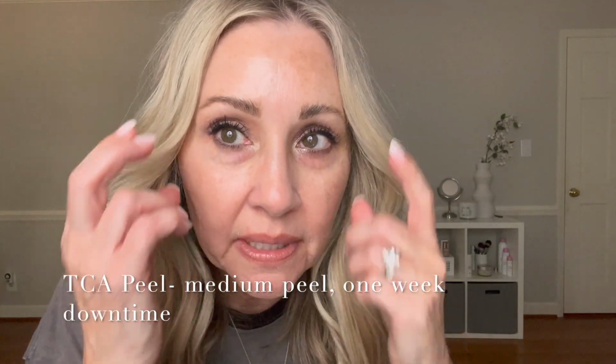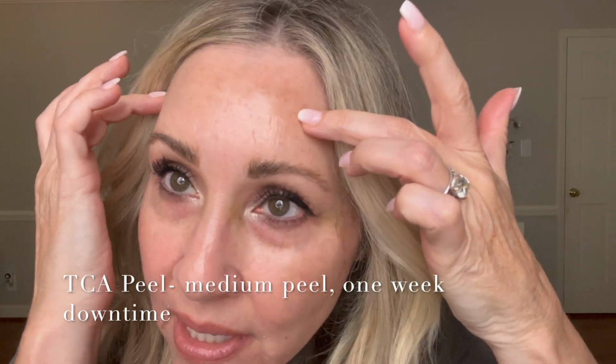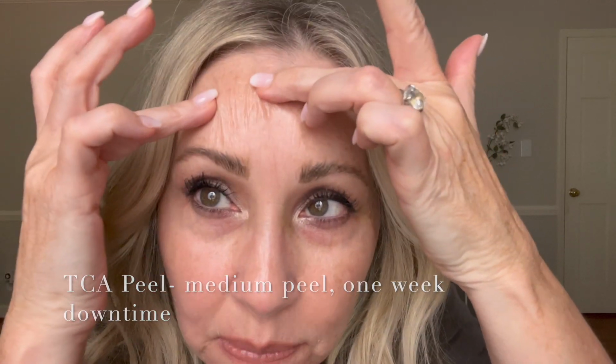Today, I am on day 7 of a peel. So I don't know how well you can see, but I'm peeling everywhere. I'm peeling now in my eyebrow area, even though they did not put the peel in my eyebrow, but it just probably naturally trickles down. You can see all these dark spots. This is like dead skin. It's all about to peel off. This is peeled off. That's why that looks so pretty and glowy and baby skin.